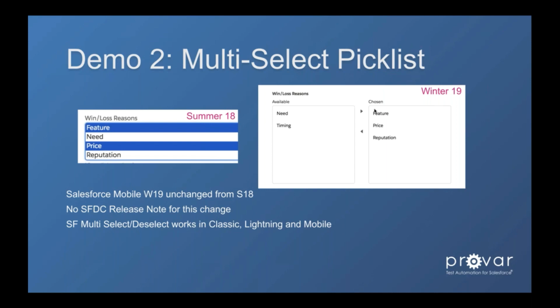The good news is, if you're a Provar customer, we've always been dealing with this using our Salesforce multi-select and Salesforce multi-deselect actions. So those interaction types will give you automatically working tests across Summer or Winter. So your test is going to work unchanged. There's nothing to do with your test case. You may see your test evidence change, but that's all you should see. And again, those items work in Classic, Lightning and mobile without having to make any changes.